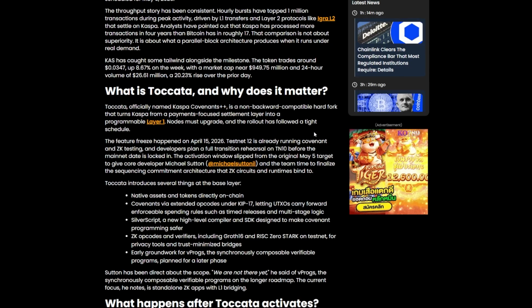What is Takata and why does it matter? Takata, officially named KASPA Covenants++, is a non-backward compatible hardfork that turns KASPA from a payments-focused settlement layer into a programmable Layer 1. Nodes must upgrade, and the rollout has followed a tight schedule. The feature freeze happened on April 15, 2026. Testnet 12 is already running Covenant and ZK testing, and developers plan a full transition rehearsal on TN10 before the mainnet date is locked in.